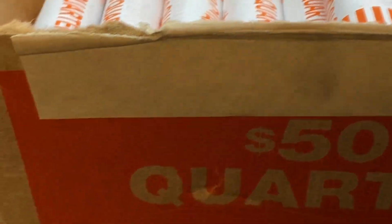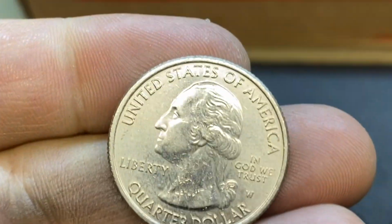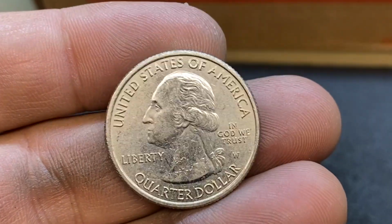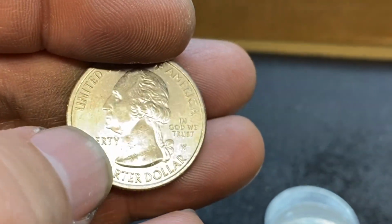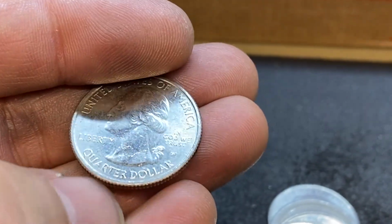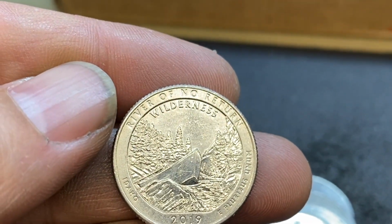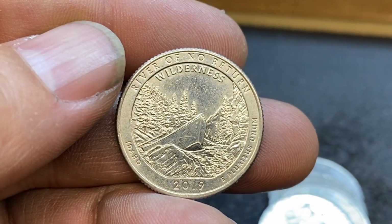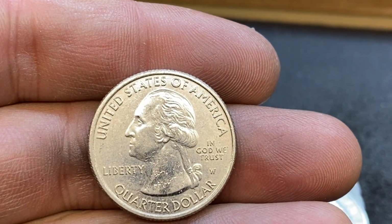So we're on roll number 5, and we have a bit of a surprise. It has been a good long while since I have found a W. This is a West Point mint quarter. These can go from anywhere from about $10 up to about $30 on eBay. This is a 2019. The 2020s have a V75 privy on them, so we know it's a 2019. Let's see which one it is. It is the Wilderness River of No Return. I don't recall if this is one of the more valuable ones on eBay or not, and we'll cover that definitely in a wrap-up, but always excited to see a W.